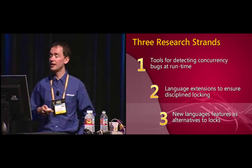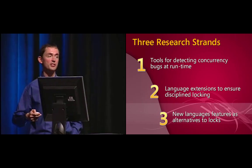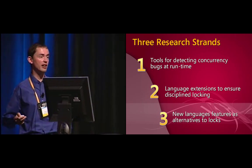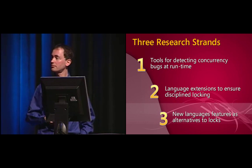The second strand is looking a bit further out at what kind of additional features could be added to a language to document how locks are used, and to mean that the compiler can detect at compile time that there's some problem with the concurrency control in a program, rather than having to leave that till runtime and all of the problems of non-determinism that make it hard to debug concurrent code.